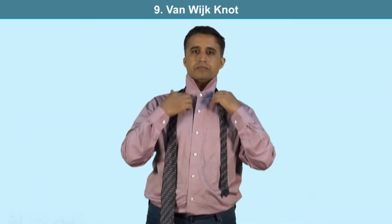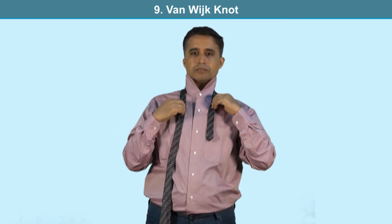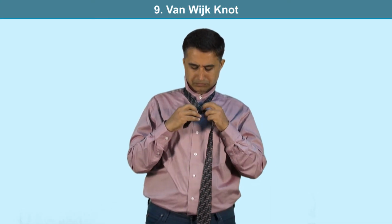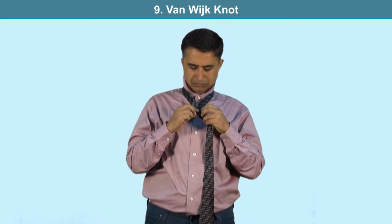Wijk knot. It is an augmentation of the Prince Albert knot by adding a third turning of the active end. This long and slender knot creates a striking, layered, cylindrical effect.